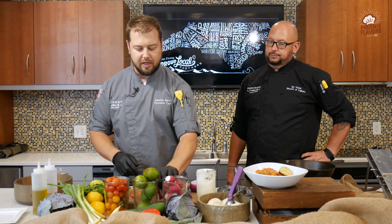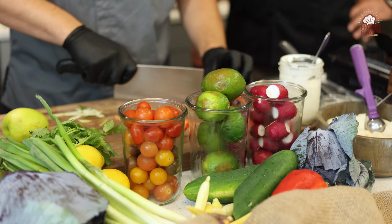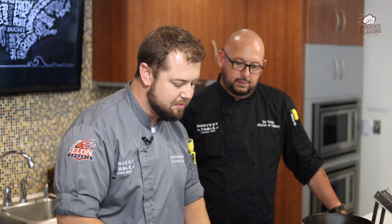Right. And another thing too, some of this produce that we've got on screen here today, for instance this cabbage and some of the fresh herbs, actually comes from a community garden here on campus that the students use daily, where they can rent out garden plots and start raising their own vegetables while they're on campus with us.